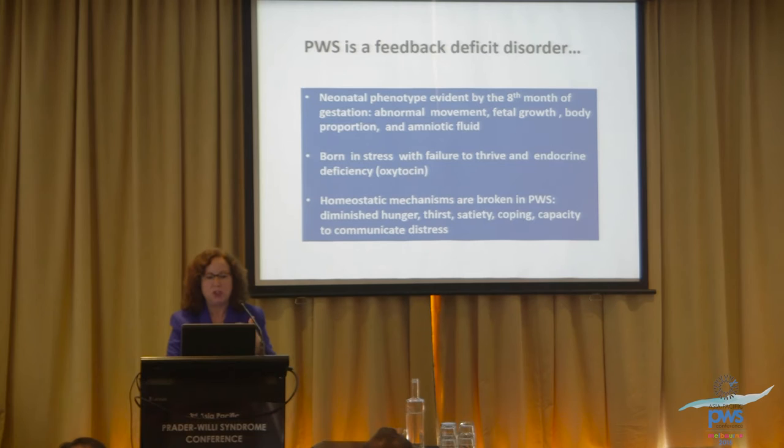We heard a lot today about the vagus nerve, and we heard a lot about parts of the brain and how parts of the brain might interact with other parts of the brain. And this is absolutely true in PWS. There are many aspects of this regulatory system that are broken.